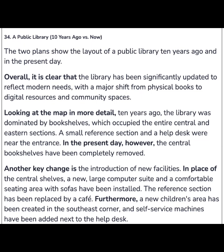In the present day, however, the central bookshelves have been completely removed. Another key change is the introduction of new facilities. In place of the central shelves, a new, large computer suite and a comfortable seating area with sofas have been installed. The reference section has been replaced by a cafe. Furthermore, a new children's area has been created in the southeast corner, and self-service machines have been added next to the help desk. 35. A city center redevelopment.